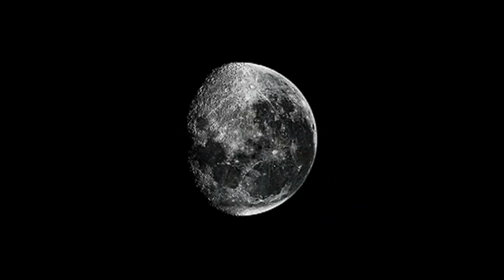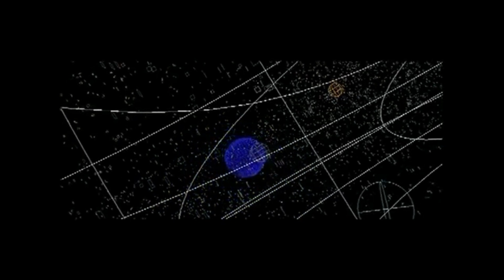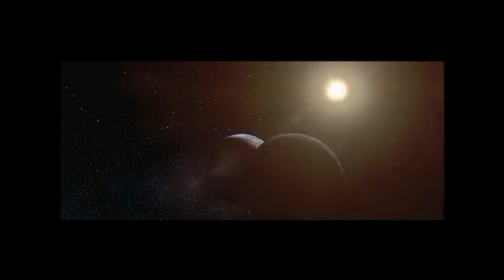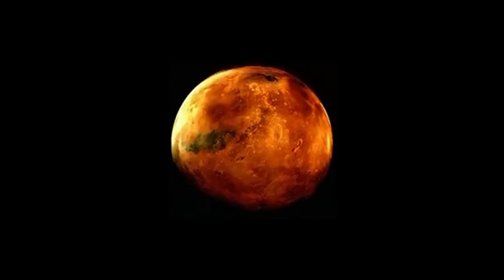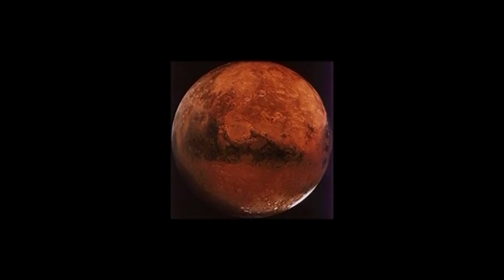We took a lot of detail photos. We accumulated a lot of detail photos from various Hubble photographs and other NASA photographs to add texture to some of the planet surfaces. Now I want you to pay close attention here to Mars, because we actually put the face that everyone sees on Mars on this. See if you can find it.